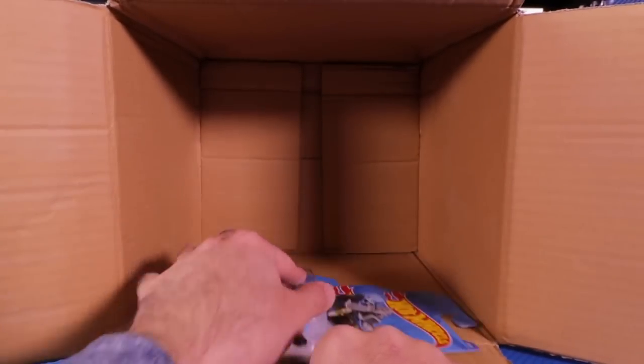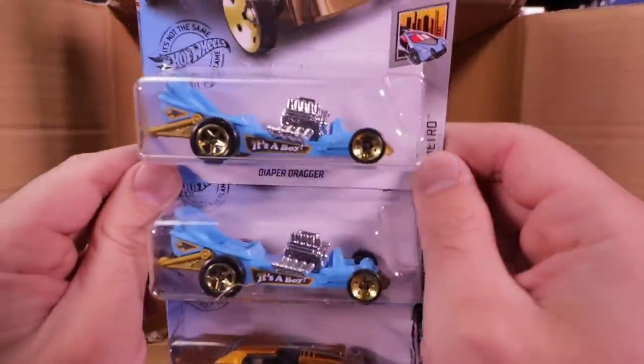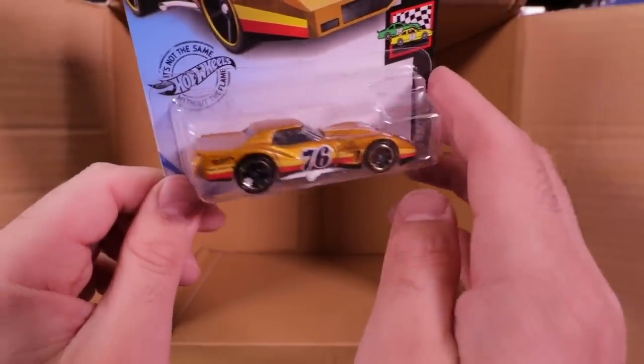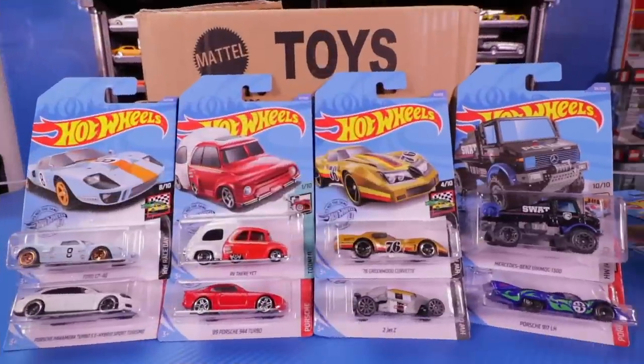And our bottom three last cars. New colorway of the Diaper Dragger. Very interesting casting. And the last one, the 76 Corvette Greenwood, or Greenwood Corvette, I guess they say it. I like this casting a lot. Looks really, really good. 2020 Hot Wheels B case highlight cars.